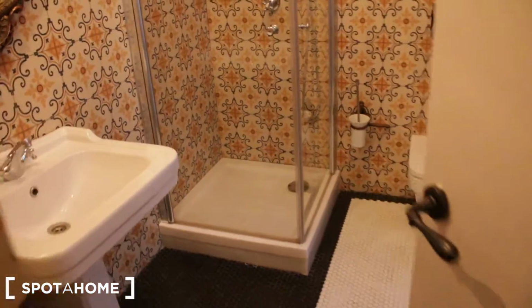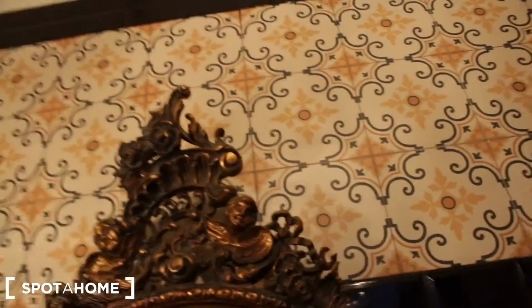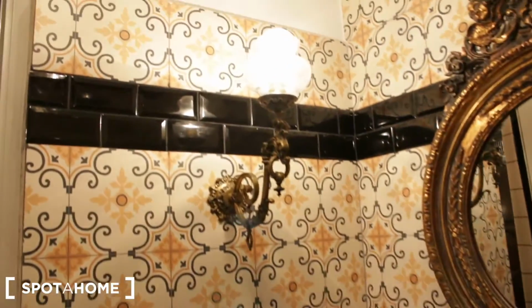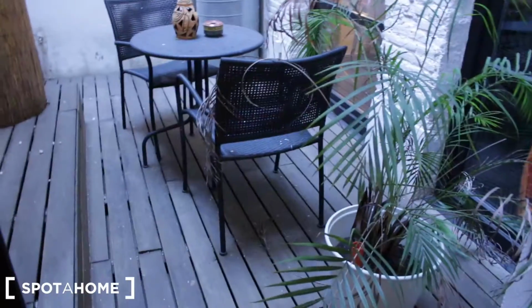We have two doors to the terrace, and this is the ensuite bathroom with a shower tray, toilet. We have this nice mirror and sink. And here we have another exit to the terrace with table and two chairs.